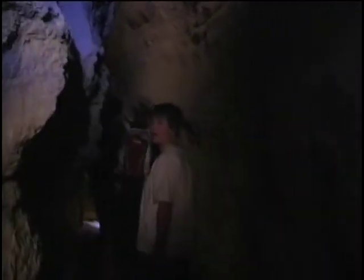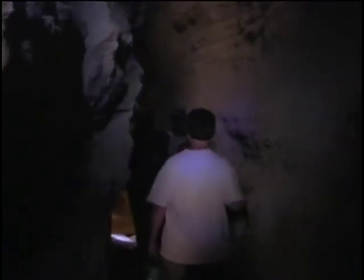Got the other light. So this is the actual flour cave, which you walk through. It's quite long and it's very black. We had to use lights. This is why they say don't light fires. You must have a flashlight to walk through this cave.